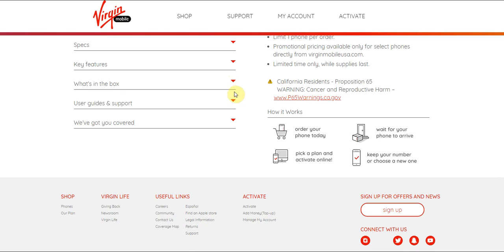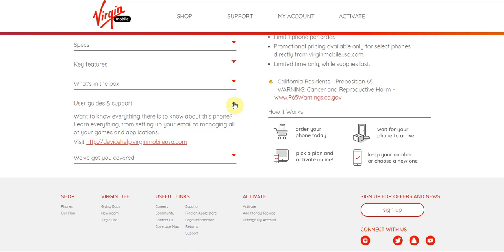If you need help with your iPhone 11 Pro, you can just find out everything there is to know about this phone, from setting up your email to managing all your notifications.